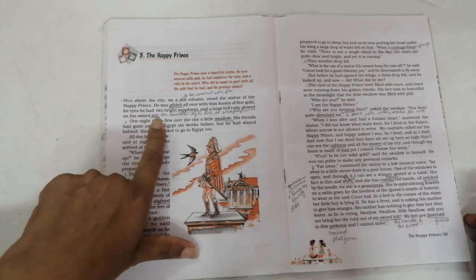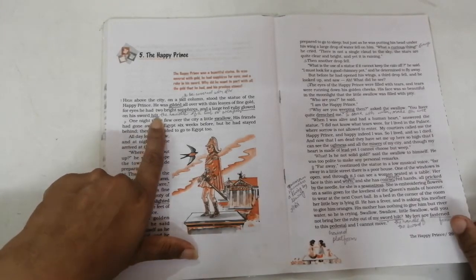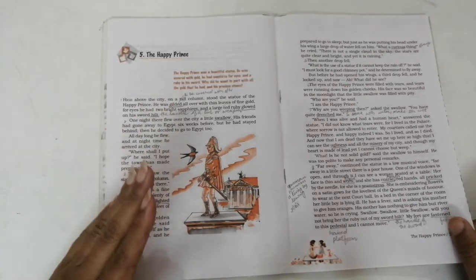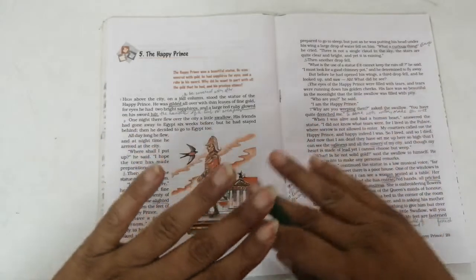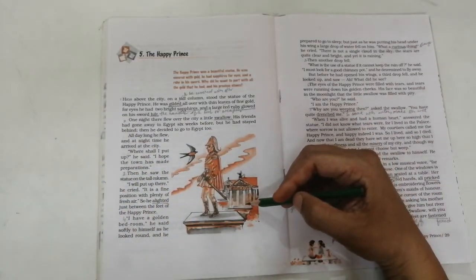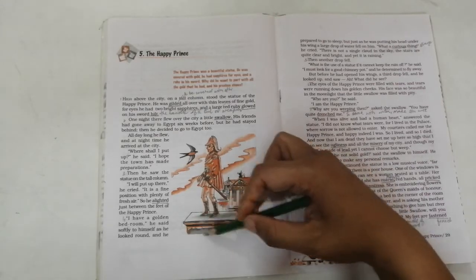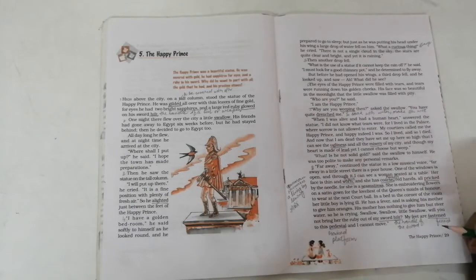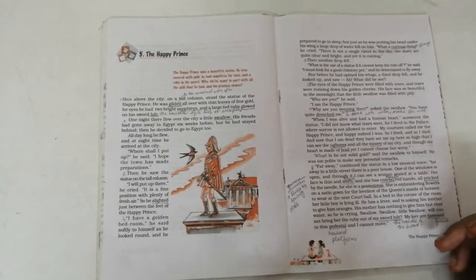This prince is called Happy Prince because when he was alive, he always remained very happy, and when he died, a huge statue of this prince was erected in the center of the city, on a pedestal. This is the pedestal, on the top of something.